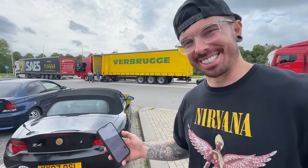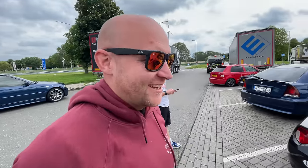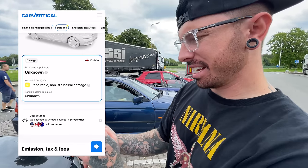Oh, Baz, it's not looking good, mate. There's been previous damage. There's current damage as well. Says it was a Category N in 2021 on the 10th. Did you know about that? Must be the wrong reg. That tells the tale of Baz's car and my car and why Baz's car was cheap.